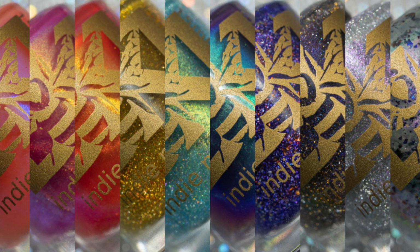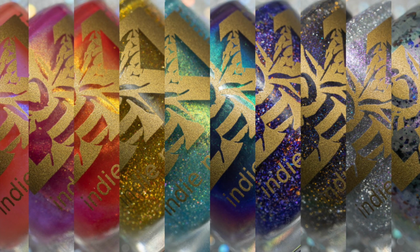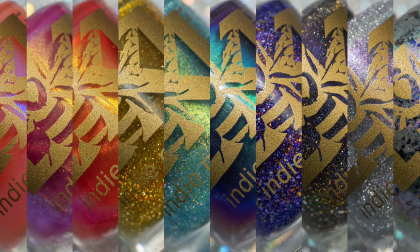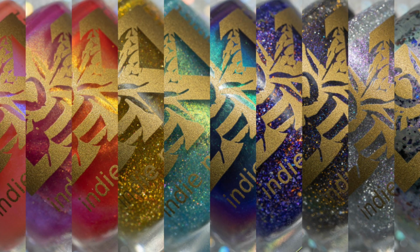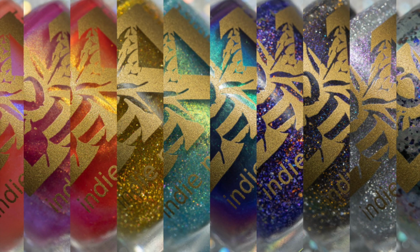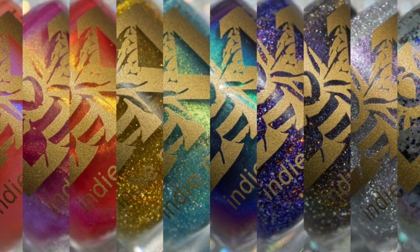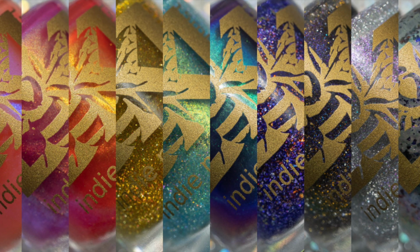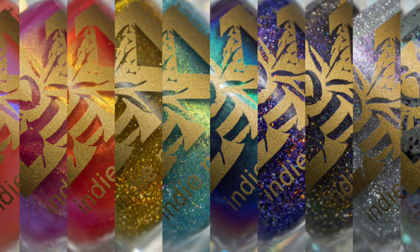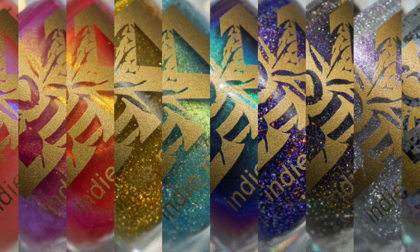So the mystery polishes this month are called The Girl Who Fell Beneath the Sea mystery bags. These are inspired by a Korean folk tale. Each mystery bag will be $23 and you will get 2 polishes. All of the mystery bags have light reflective glitter in them. There will be a limit of 2 mystery bags per person, and there are a total of 9 possible polishes.